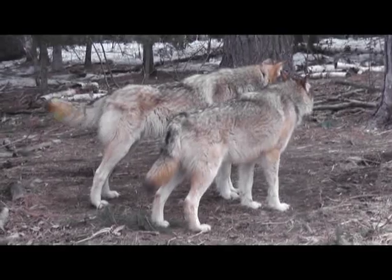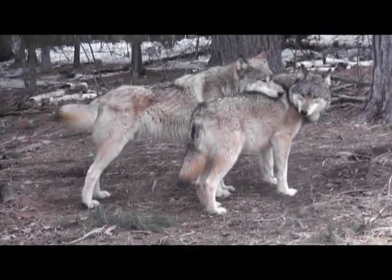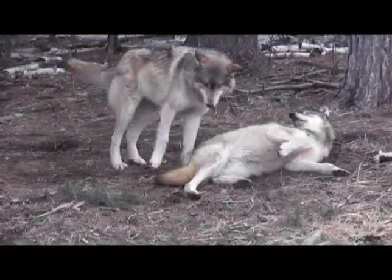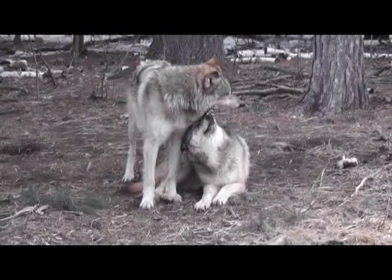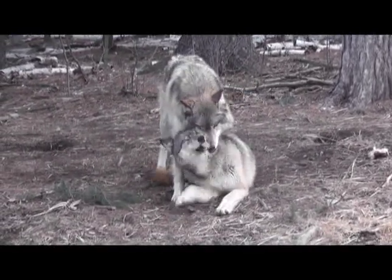Aidan presents himself, and Denali does a chin rest, and that's again a sign of dominance that puts Aidan into a passive submission, where he drops down and he rolls over and submits. And Aidan does a rub under head or rub under chin with Denali. They do a little bit of jaw spar with Aidan doing some face licking.